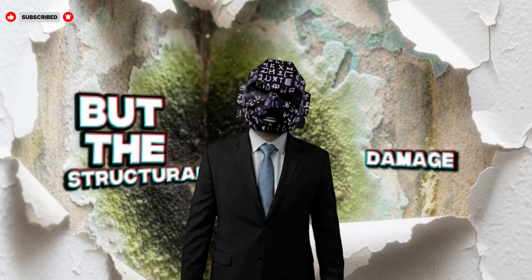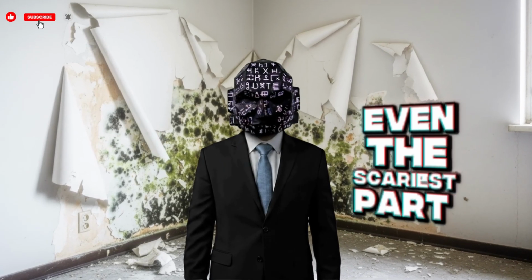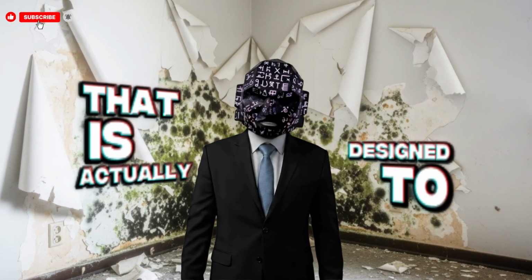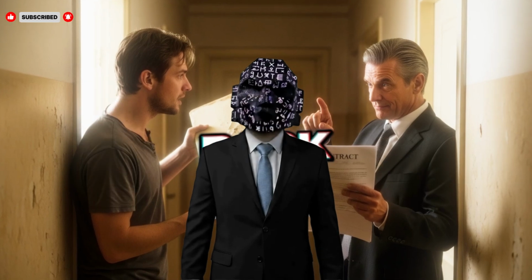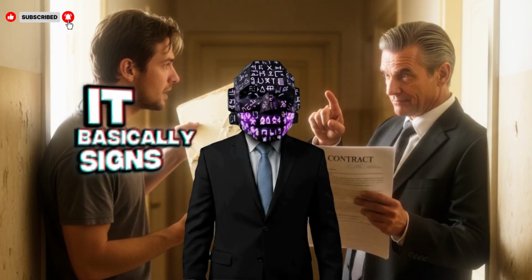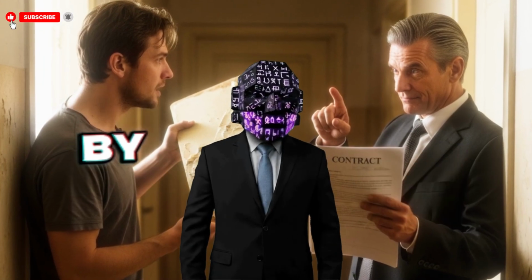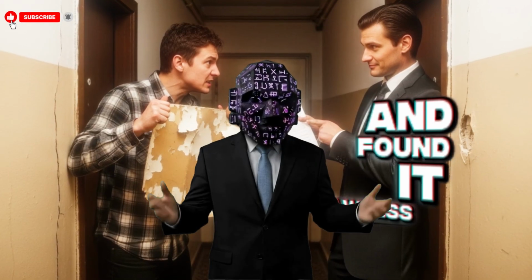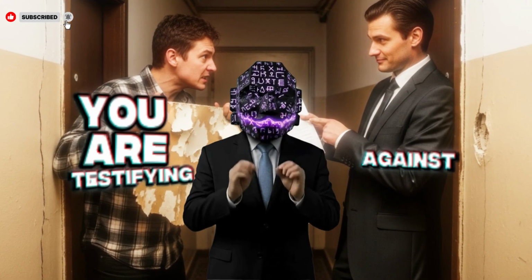But the structural damage isn't even the scariest part. There is something legal hidden in those lease agreements that is actually designed to destroy you if you try to fight back. It's a clause most people skim over, but it basically signs away your rights to your own home. By signing this, you are legally agreeing that you inspected the unit and found it flawless. You are testifying against yourself.